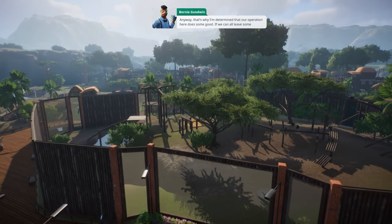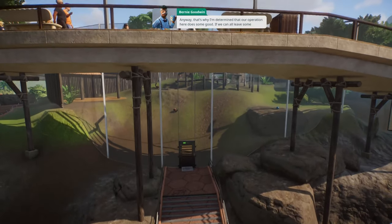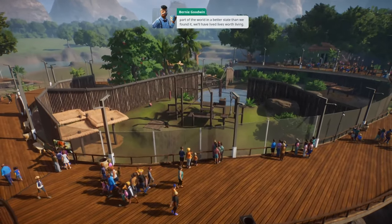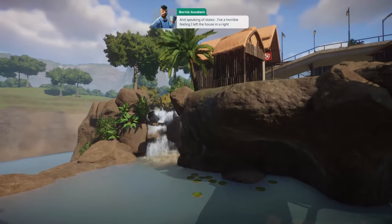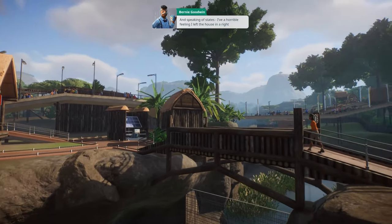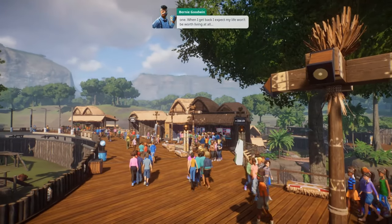Anyway, that's why I'm determined that our operation here does some good. If we can all leave some part of the world in a better state than we found it, we'll have lived lives worth living. And speaking of states, I have a horrible feeling I left the house in a right one. When I get back, I expect my life won't be worth living at all.